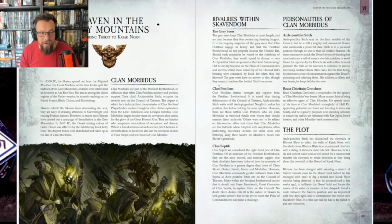So those are your NPCs that will form campaigns. And then finally, we've got this little campaign here with Skaven that obviously exists. They're on the front cover, and they've got an adventure here. It's from the clan Morbidius, and there are details here of the other three Skaven clans and how well they get on with them or not.